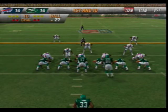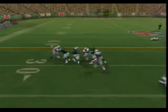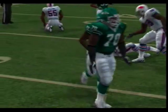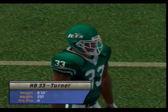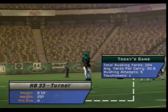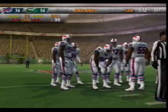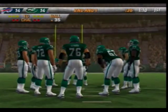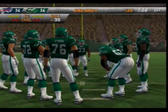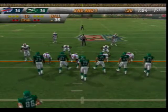Get it up! Hand it off. Stiff arm keeps him at bay. Collins is there on the stop at the 35. Turner has had a lot of running room out there. It's second down and one to go, on the 35-yard line.